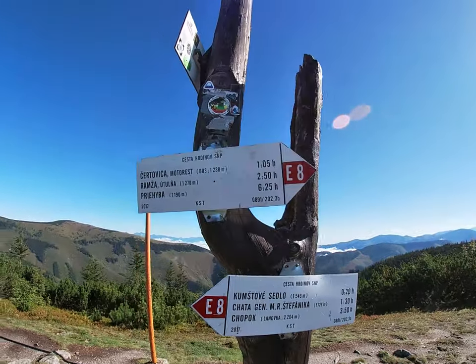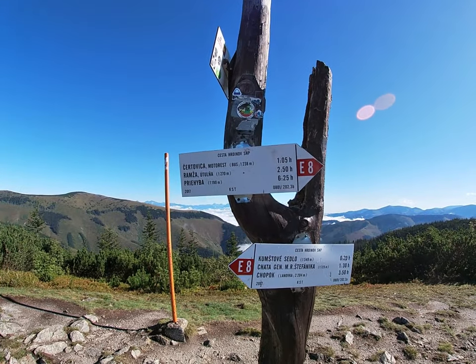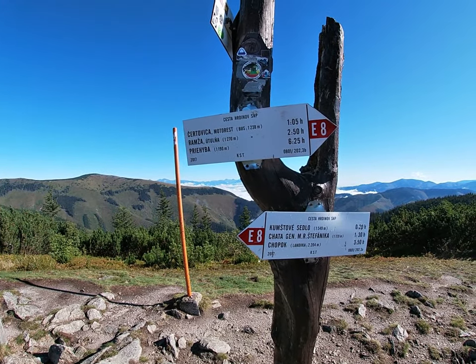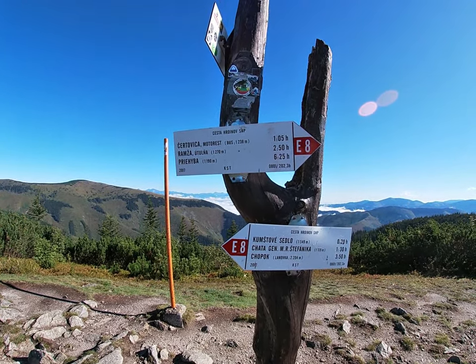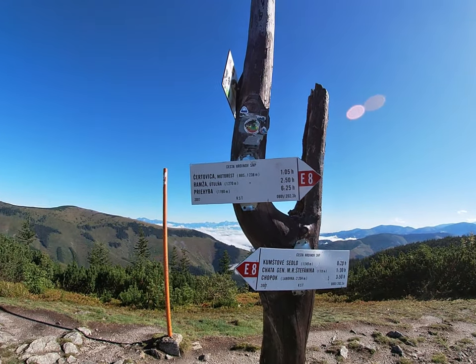If you like, you can go in the other direction, to Čertovica. It says 1 hour 5 minutes, but for me it takes less than that. It means it's not that far. It's just 45 minutes or something like that when you're going normally and not stopping everywhere. Even I'm stopping almost everywhere.